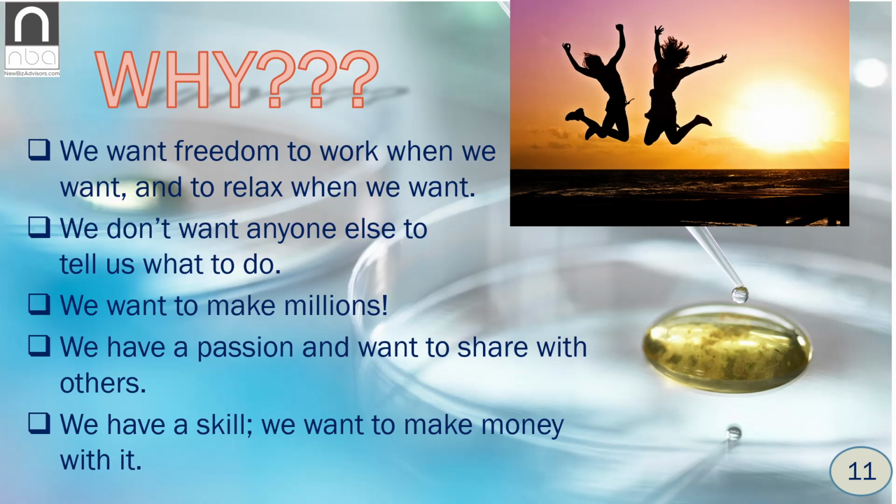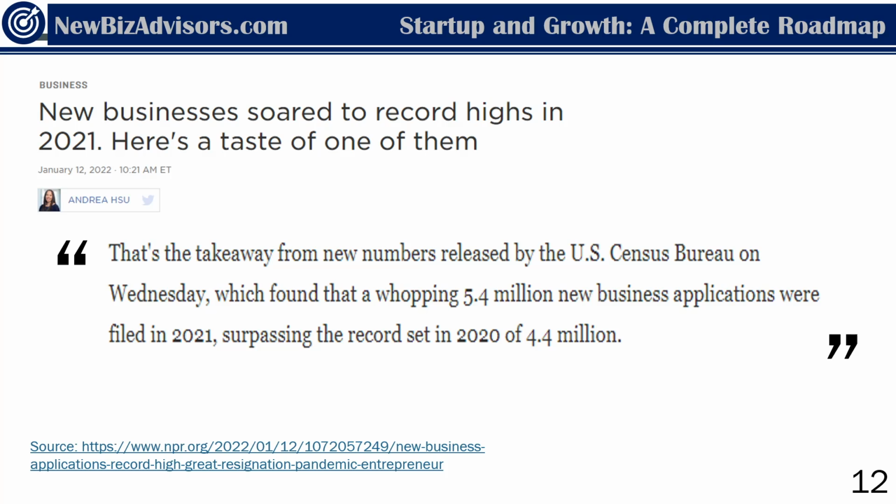Right? All the right answers, and definitely these are all very strong, compelling reasons why we would want to go off and do something. So let's find our own reasons. Everyone has got theirs. Let's find out what they are. But before we do that, think about this. You're not the only one who's got these aspirations.